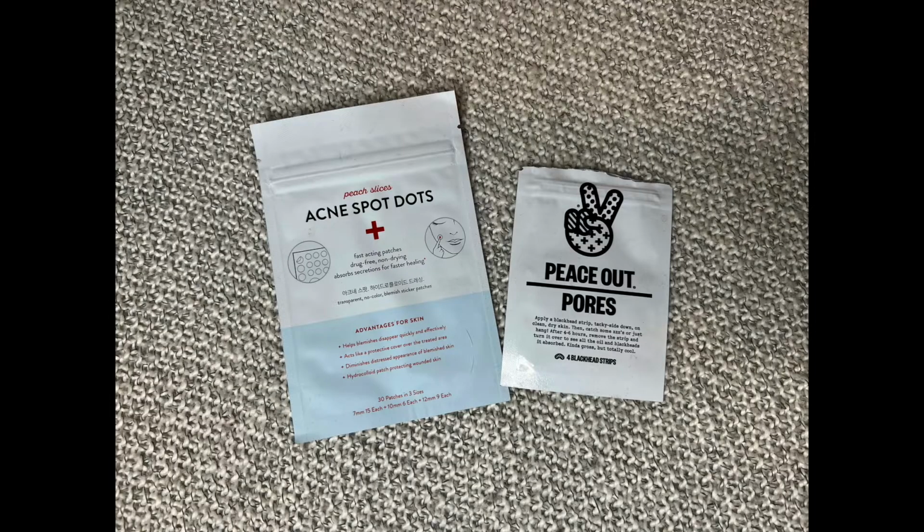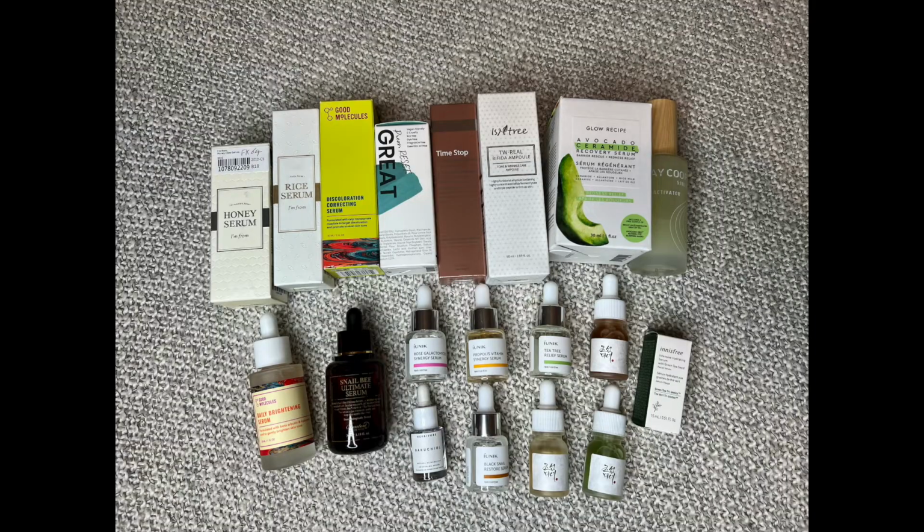Next are spot treatments, and for me, basically this is just acne patches. I do have 2 different kinds, and my goal is just to have 2 different types of spot treatments at a time. My next category is serums. I currently have 21 serums, and some of those are minis and samples and what have you, but 21 nonetheless. And my goal is to have 4.